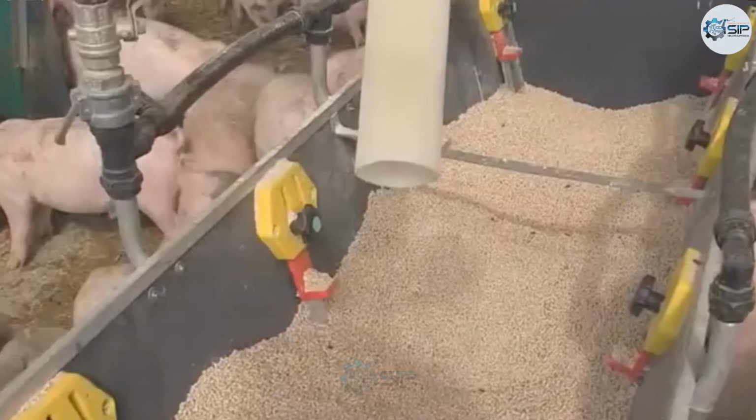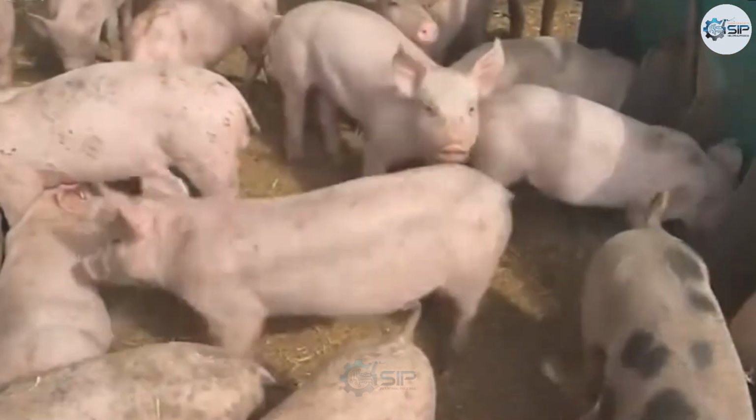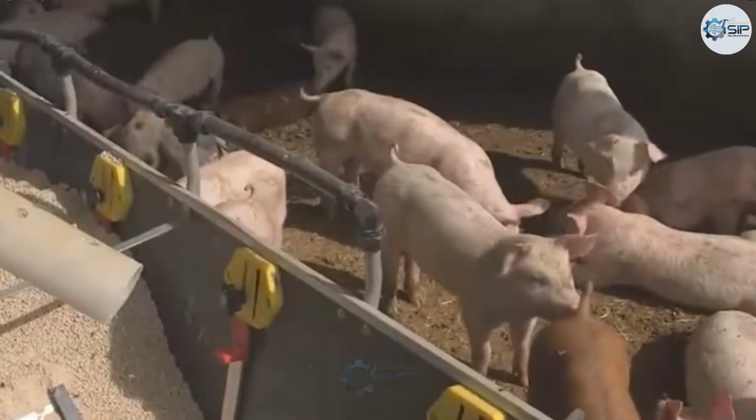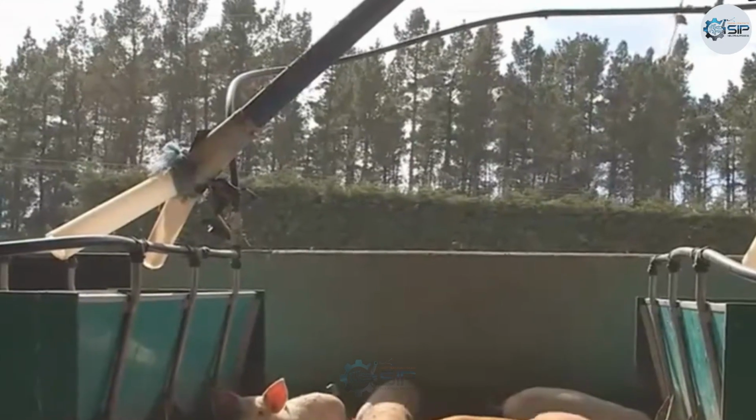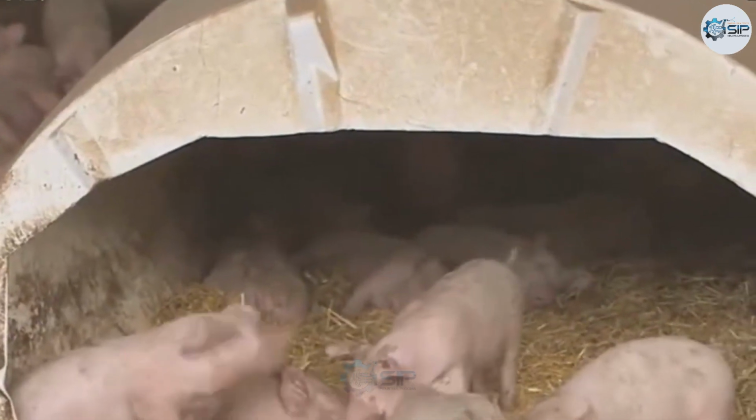Functional zoning. Pig farms are often divided into different functional areas to accommodate the various stages of pig development, including breeding, piglet rearing, fattening, and sanitation management. Zoning management helps effectively monitor pig development at each stage, ensuring proper living conditions and good health.